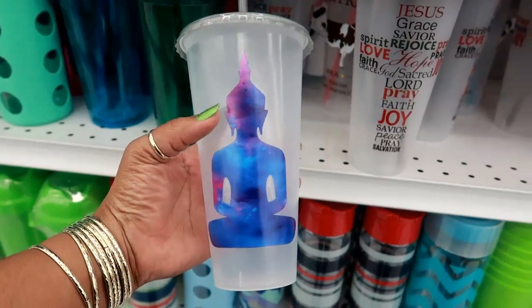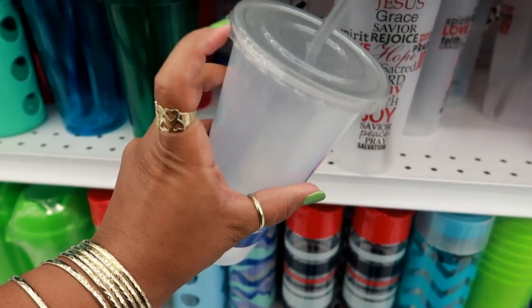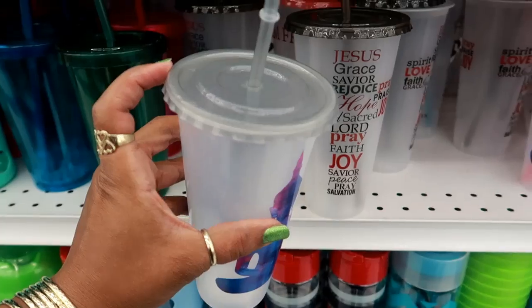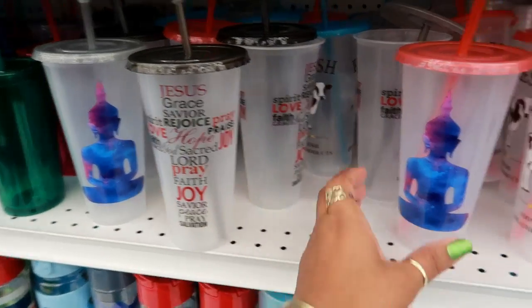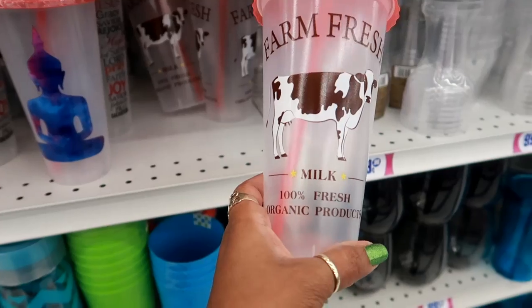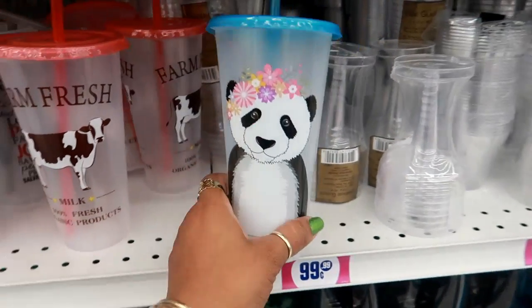Oh, look at these new cups. That's cute. It's plastic. I don't really like the top. I don't know. It looks like a top from like McDonald's or something. It is a little bit thicker, but that's what that one looks like. You got this one with the cross. Farm fresh, 100% fresh organic products, and this super cute panda.